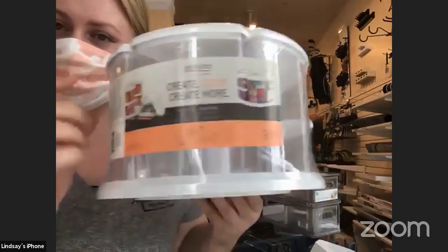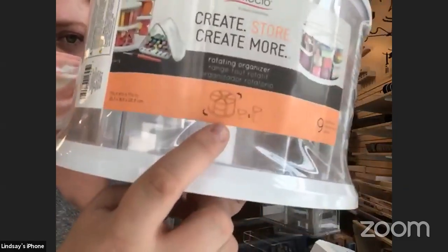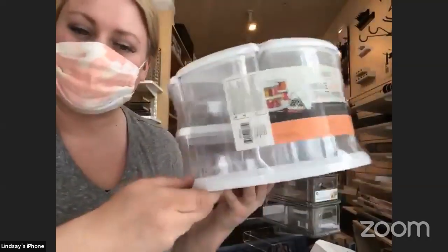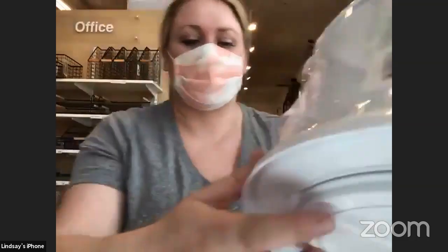Check it out. You can look by that brand online, and you can see here in the picture how it all comes apart into these little pie pieces. I've never seen this at Michael's, so that's why I thought it was really cool to share with you guys, or Joann's or something like that.